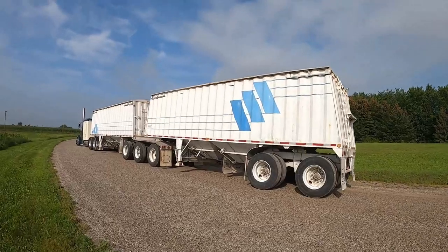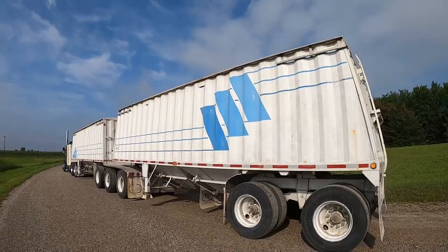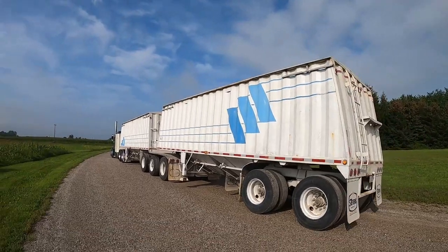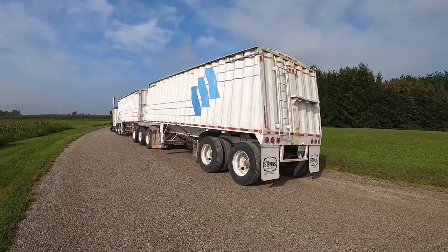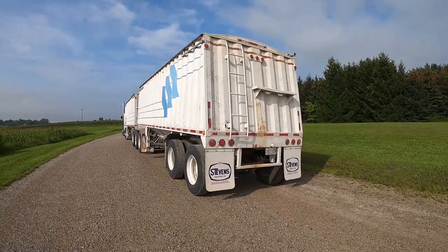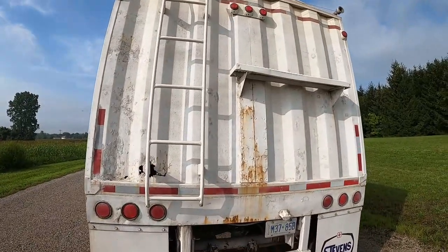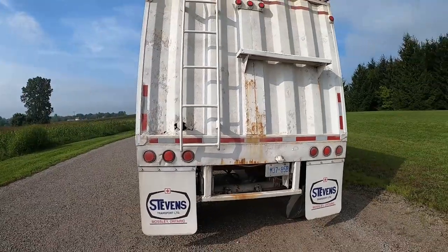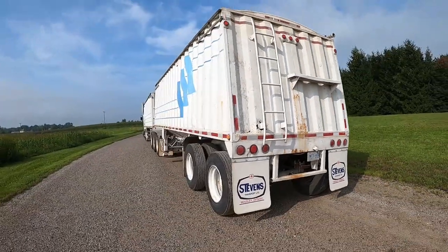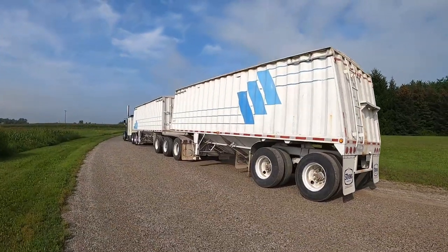Good day, YouTube. Today we're out hauling some corn with our old 1995 hopper bottom trailers. They are all steel and they are getting a little tough for their age. As you can see, the back got a couple holes, a lot of rust, a lot of Bondo, and a lot of stuff that always needs attention, but they're just our old local trailers.